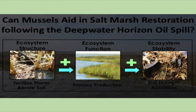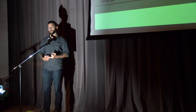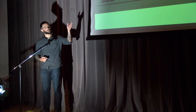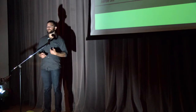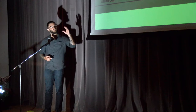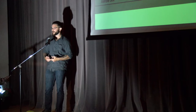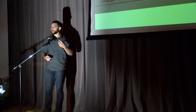So the two study species that I use have known benefits for the marsh that enhance those three properties. Namely, I'm using the southern red mussel and smooth cordgrass. So what these two species have is a beneficial relationship in which the mussels fertilize the plants and aerate the soil, enhancing ecosystem structure. This influences smooth cordgrass growth above and below the ground, which is an enhancement of primary production, or ecosystem function. Then this ultimately boils down to enhanced ecosystem stability, meaning the soil is stronger, is more resistant to erosion, and we have, under ideal conditions, a building of the marsh vertically.